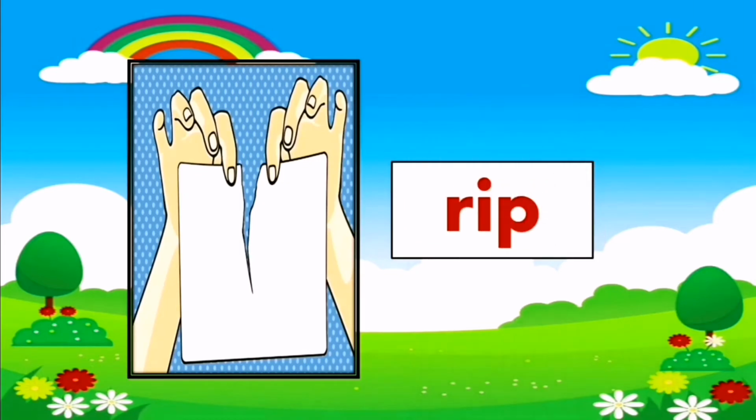The next word is rip. Rip means to pull apart, to tear, or be torn violently and quickly. The word is rip. Rip means to pull apart, to tear, or be torn violently and quickly.